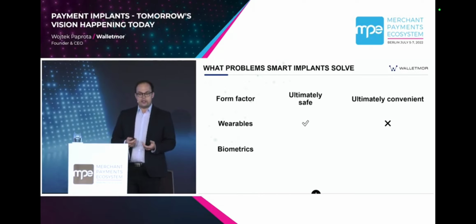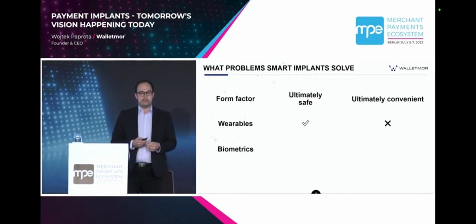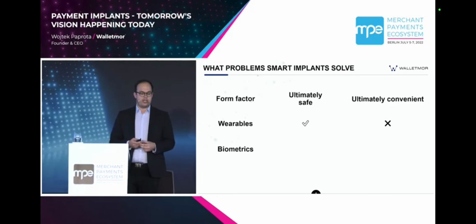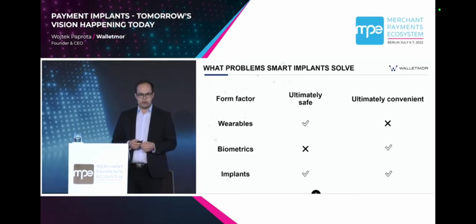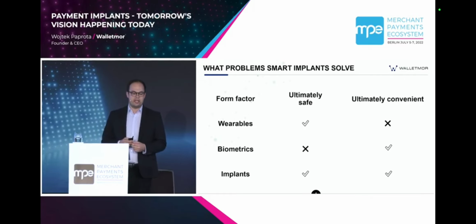When it comes to biometrics, they are super convenient because you cannot forget a hand from your home or from your office, but they are not super safe. Once, for example, your fingerprint is stolen, then you should not be using it anymore because, of course, you cannot change the fingerprint. But implants are groundbreaking devices because implants are both ultimately secure and ultimately convenient. They are programmable tokens, but they also have the same level of convenience as biometrics, because since you have an implant inside of your hand, you cannot forget your hand from anywhere you go.